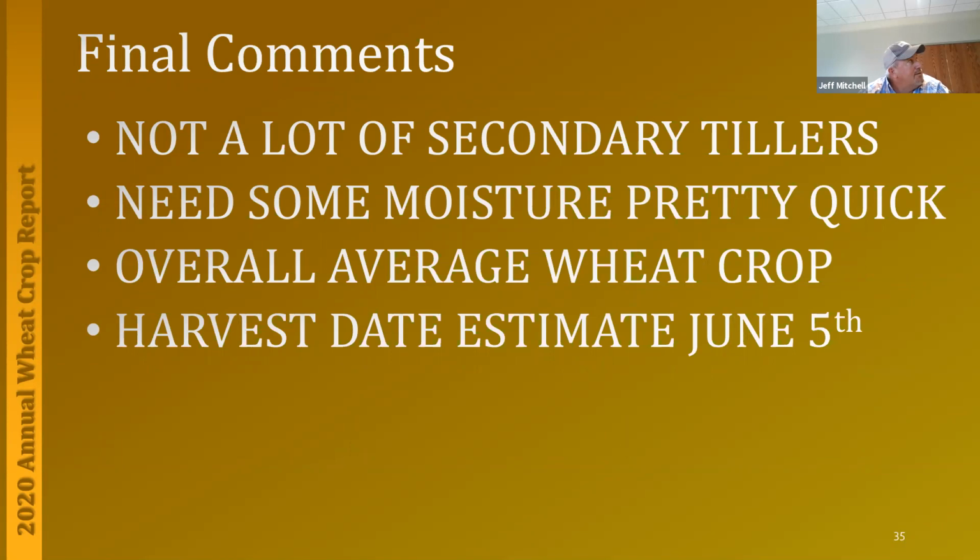Our final comments, like I said, there were not a lot of secondary tillers out here like we've had in the past. We do need some moisture and pretty quick. We're drying up. You can tell, driving down the road, that heat stress and drought are really hurting us. But the overall average of all four counties, the wheat crop is just an average wheat crop. Harvest date, I estimate in our area to be June 5th.